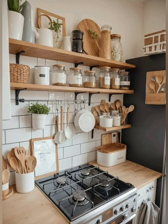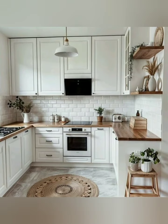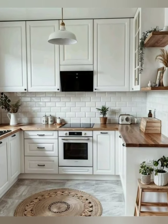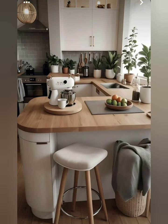Number 2. Storage solutions. Cabinetry. Install enough cabinets for storage of pots, pans, utensils and dry goods. Consider deep drawers for easy access.